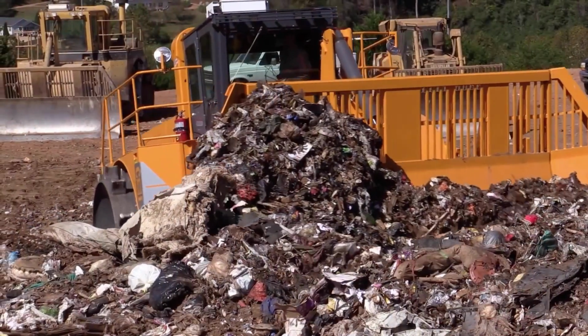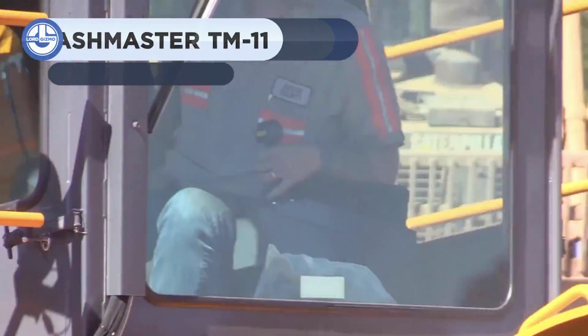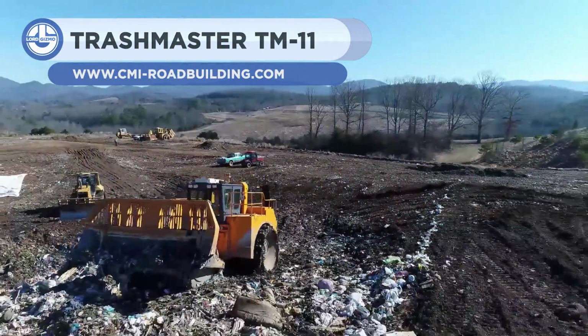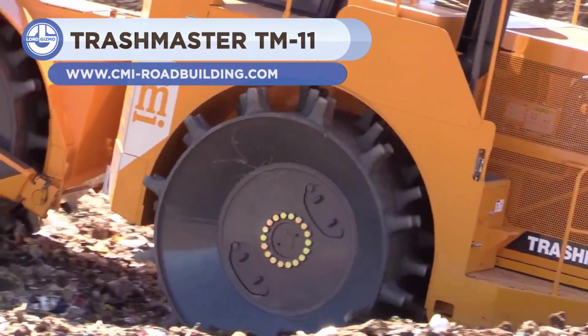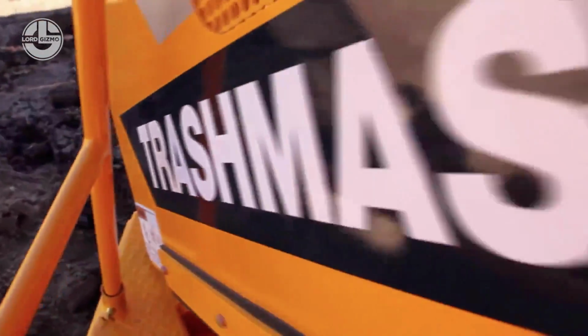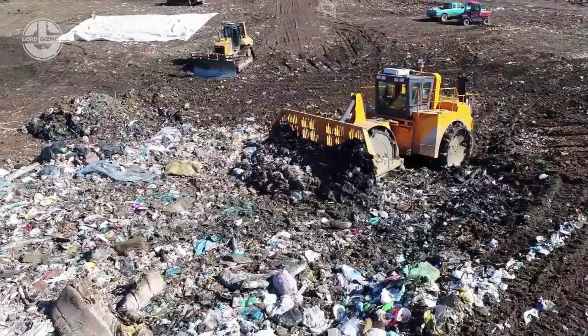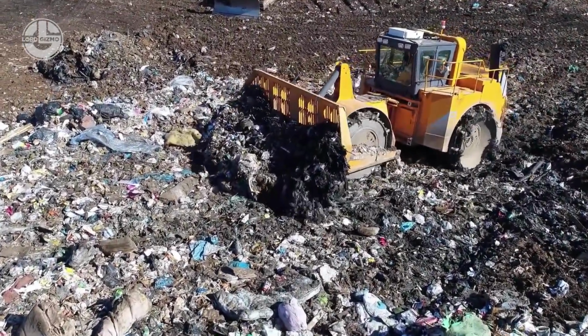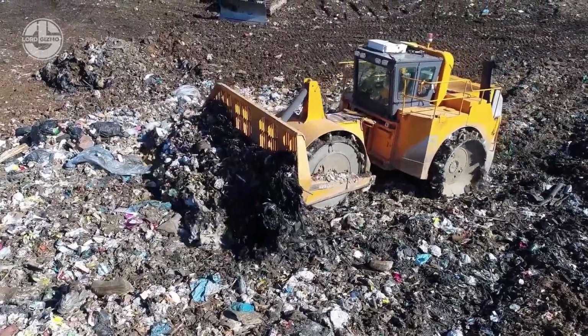Landfill compactors are used to compress garbage, reduce its bulk to protect valuable airspace, yes airspace, and increase the landfill's lifespan. In contrast to old-fashioned landfill compactors, the TRASHMASTER 11 performs full-width compaction using all four-wheel drives in a single pass. This results in fewer passes, lower fuel consumption, and longer life of the machine.